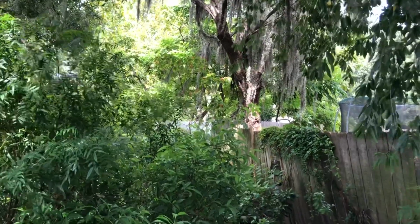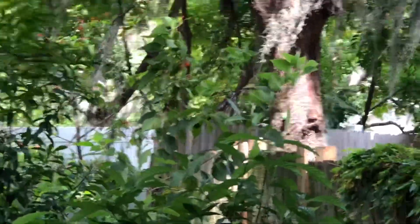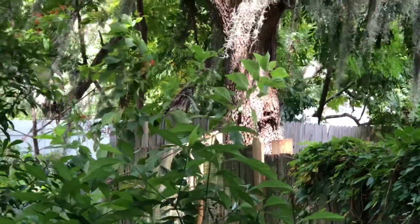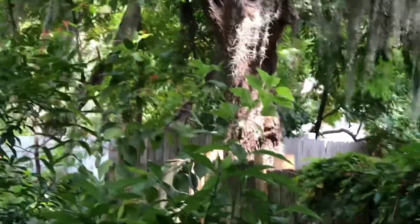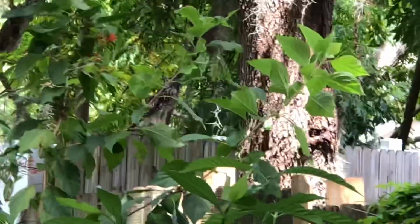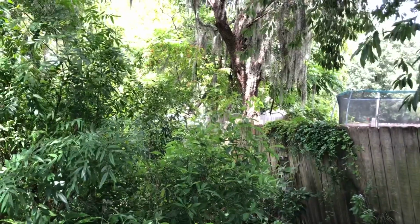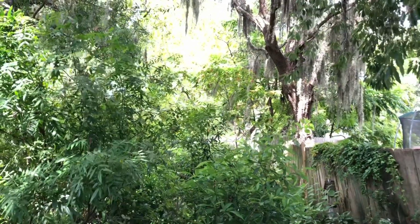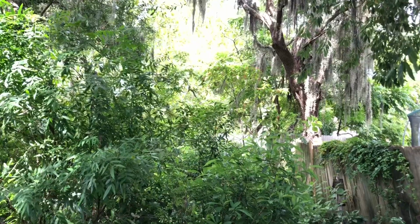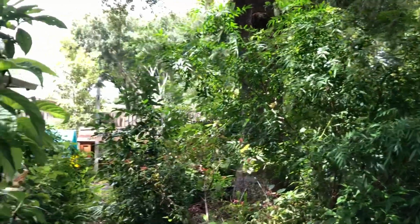Whoa, look at that. There's a big hawk that just landed. Big hawk just landed on the fence back there. Let's see if we can zoom in any further. Yeah, there he is. That's too cool. But yeah, we get hawks pretty often come hang around the yard, because we've got a lot of habitat here, and they like to hang out where there's habitat.